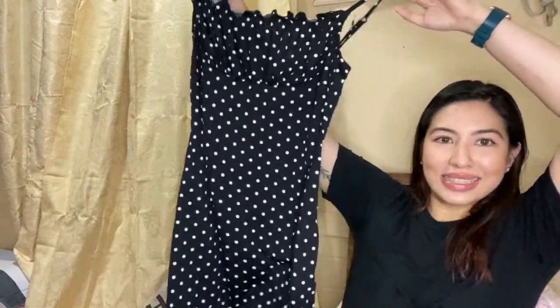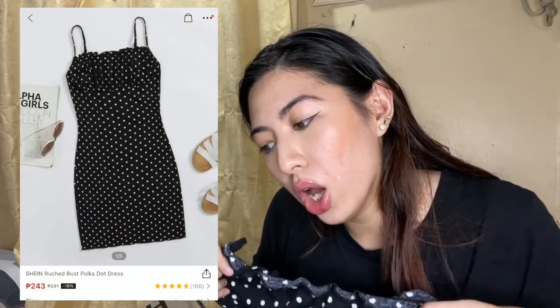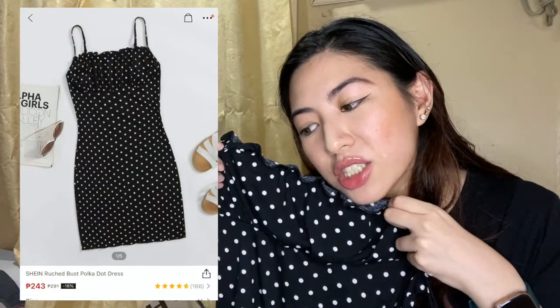It's nice. Nice little mini dress. This one is called the Ruched Bust Polka Dot Dress. Ruched? I don't know.